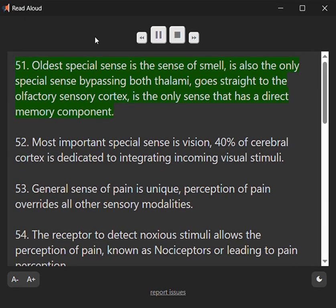51. The oldest special sense is the sense of smell. It is also the only special sense bypassing both thalami, going straight to the olfactory sensory cortex, and it is the only sense that has a direct memory component. 52. The most important special sense is vision; 40% of the cerebral cortex is dedicated to integrating incoming visual stimuli.